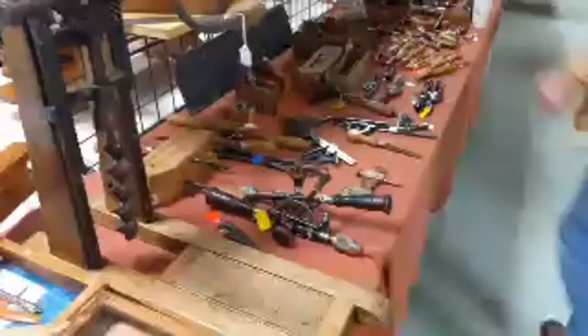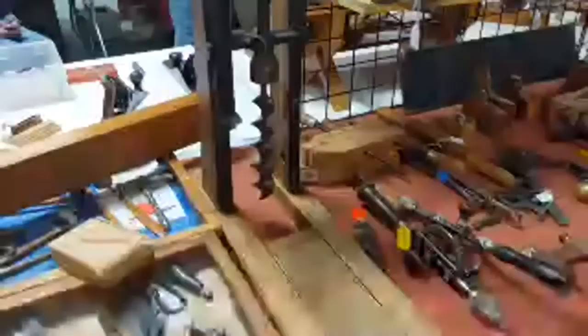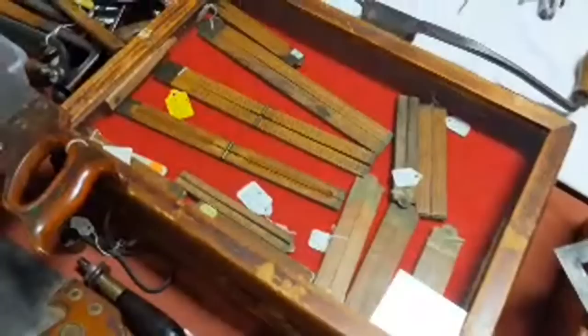Yeah, here's a beam drill. So you use this for timber framing, cutting out your mortises. These are a lot of fun. I've gotten a few times to use it. Check out all these little wooden planes. Those are fun. Some rules. Hammers. Some more.